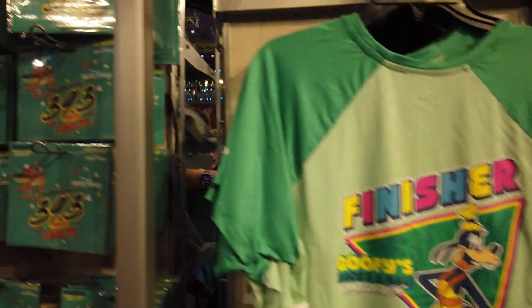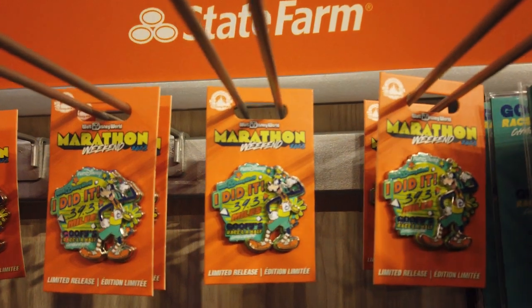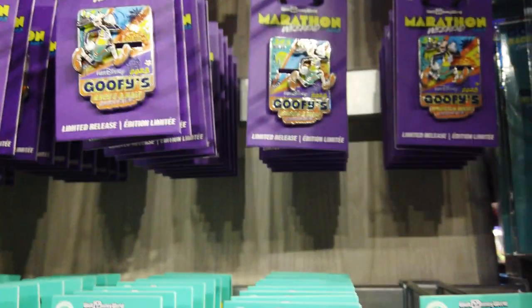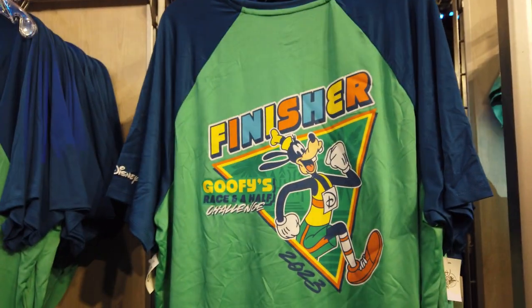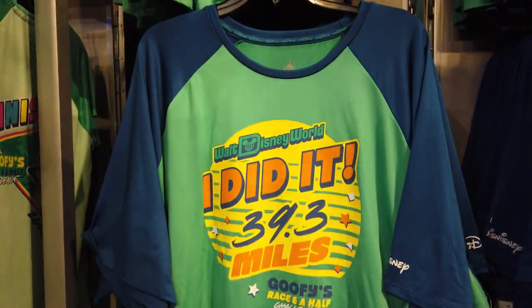Finisher shirt. Car magnet. There's the magnet. We got the distance medal. And then we got the cool pin. And then we got the metal pin. Over here is the guy's finisher, with the I Did It on it.